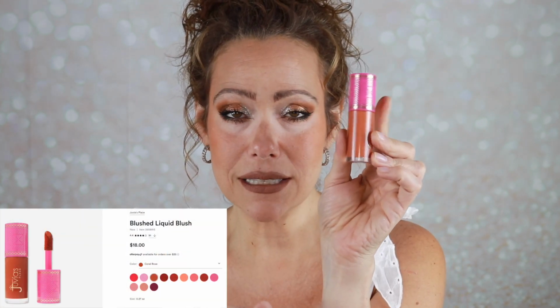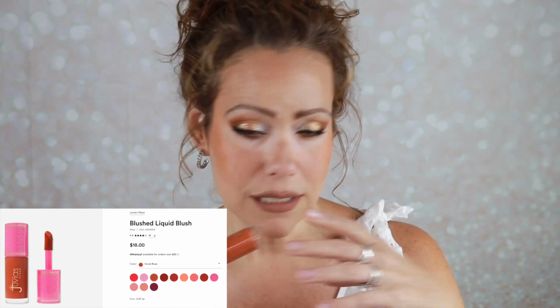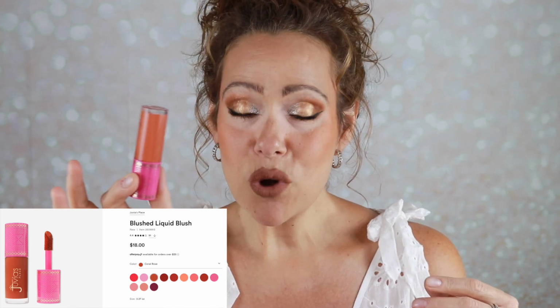Moving on to the face. I don't have a lot of new face products that I played with this month, but one that I did test in June was this new Juvia's Place Blushed Liquid Blush. I had the pink one, it's a Blush Lily, and then I had to pick up another one. This is Coral Rose, and it's a very terracotta warm shade. What I'd warn you about with this is that it is super pigmented, very similar to the Rare Beauty, but this one is a little less expensive, and I believe you get a little more product, so I would recommend this over the Rare Beauty.